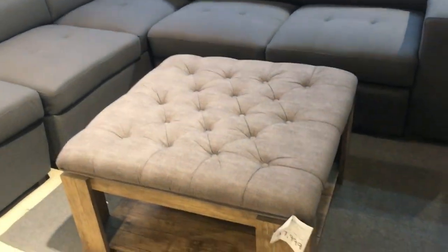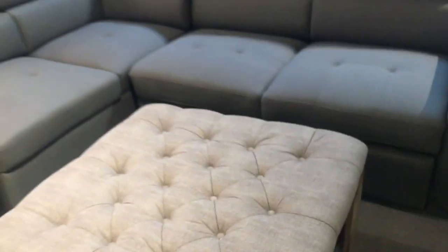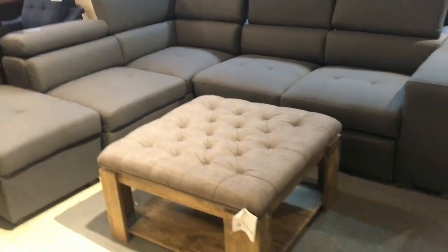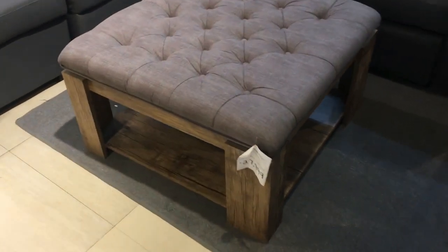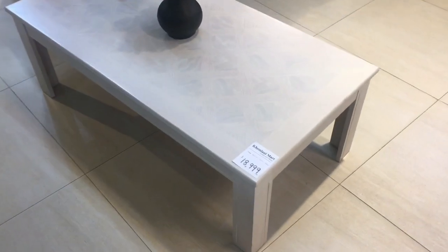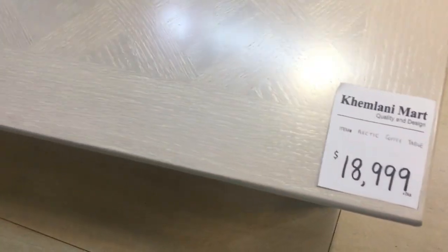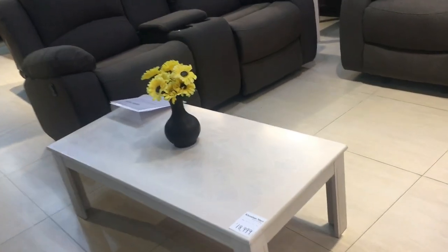Alright, but also look at this cool piece. It's tufted. I don't really like tufted, but if you do love tufted, this is a cool piece for you to have. That nice little ottoman table, I don't know whatever you want to call it. Just a nice little piece in your home. And they also had these coffee tables. Pretty simple. Nice, again, as I said, for young persons, persons with smaller apartments who are just starting out, this is a good piece to have.